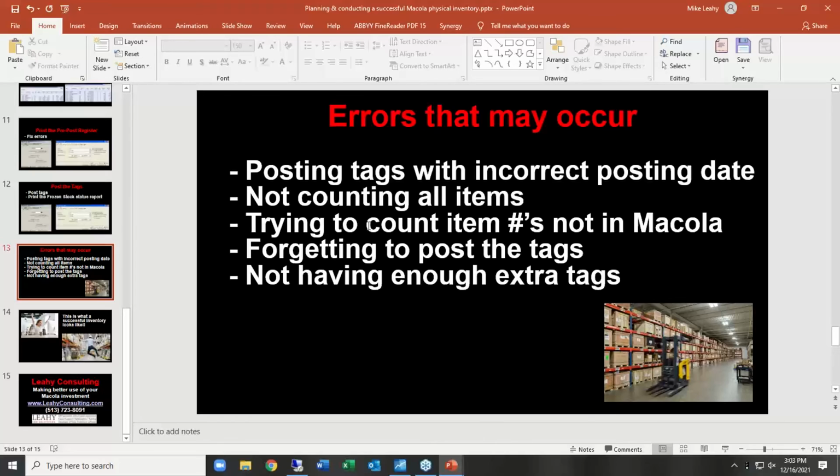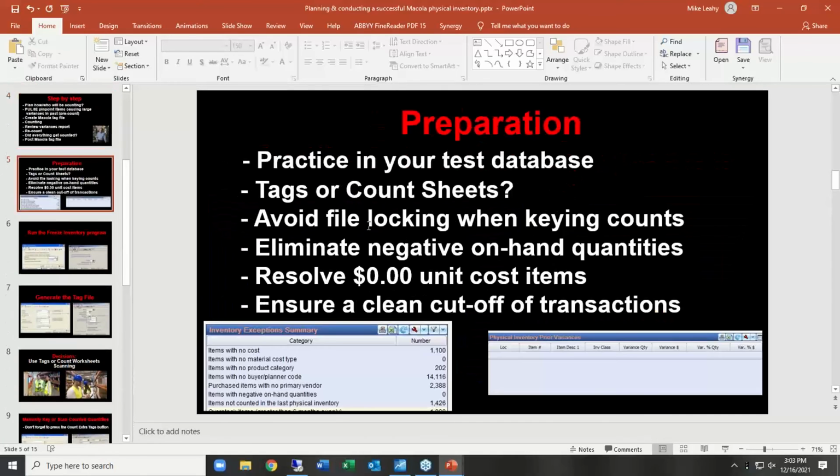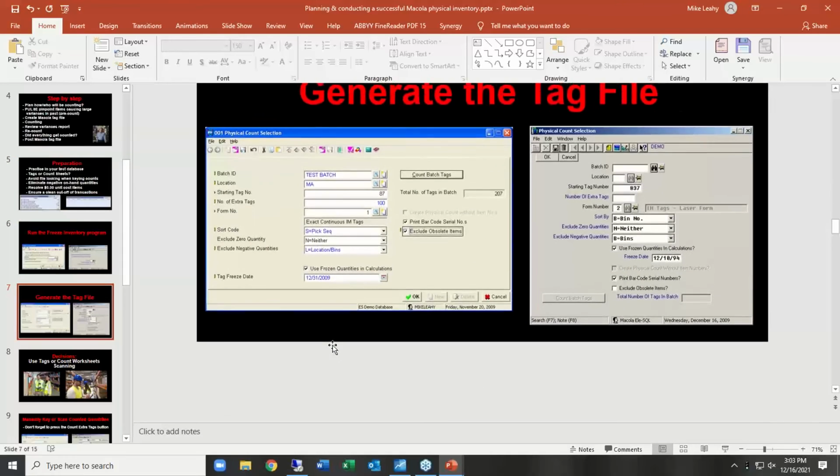But one of the things that, if we went back up to our beginning report here, this inventory exceptions, this is what you want to learn from for the next time. Inventory items that did not get counted in the last physical inventory. So 1,426 items, you would say, how can that possibly happen? Did not get counted in the last physical inventory. So that's what this report shows you.